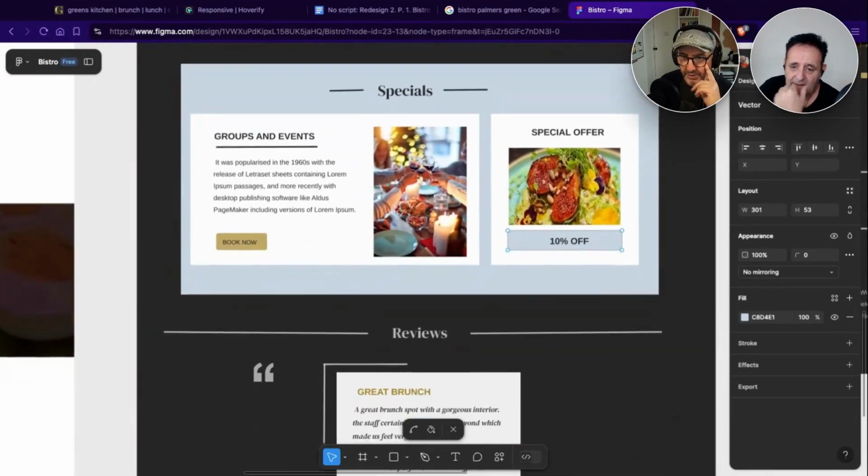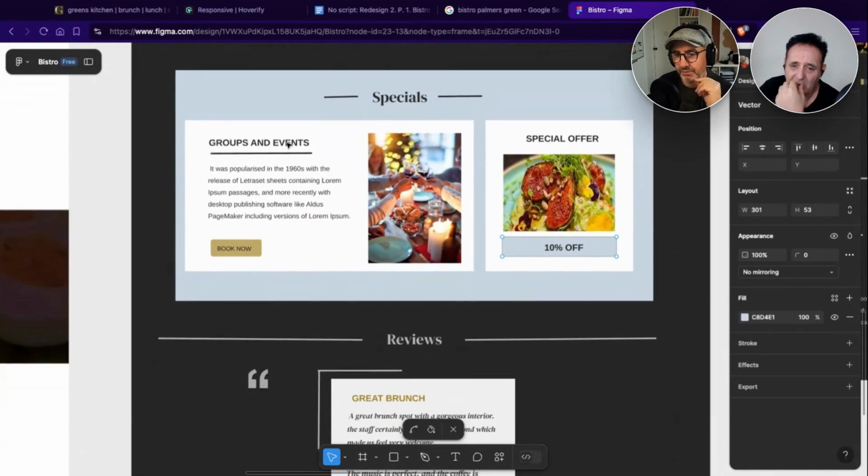Okay, and then there's just a special section where they could either highlight their groups and events as a call out there. They could put on their special offers, or they could even do a special dish of the day type thing, or the change of menu or something. Just a space there to call out those things. Yeah, this is really going to help your repeat business, isn't it?